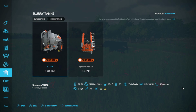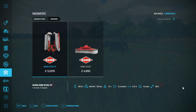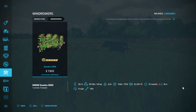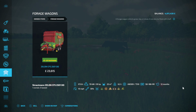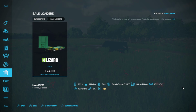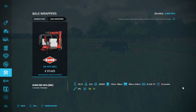The slurry tank is 40,949 with the implement at the back, 6,890. The rear mower, 12,870, and the front is 4,892. The tedder, 17,077. The windrower, 7,612. The forage wagon, 23,615. The baler, 6,561. The bale trailer, 24,570. The bale wrapper, 37,423.